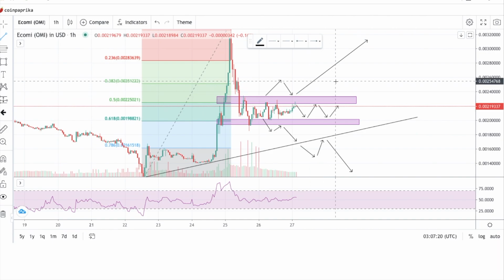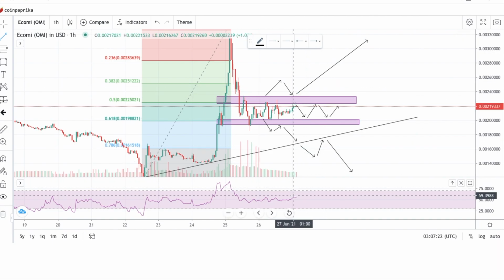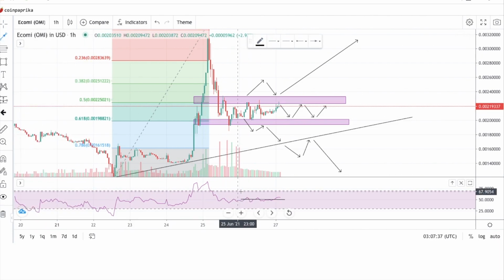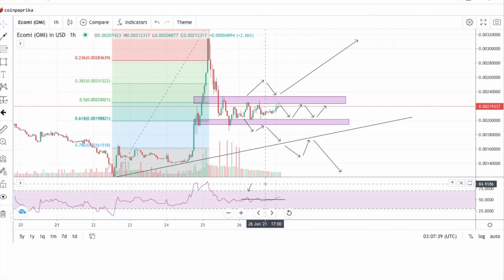So guys, I want to show you a really cool fact right here. Okay, so I am going to draw a line right here. Let's try to get the 50 right on the dot. So guys, I tried to draw a line right here on the 50 mark. Okay, so clearly you could see each time that it did break to the upside right here, see, it basically gave us different identifications if it's going to push the upside.